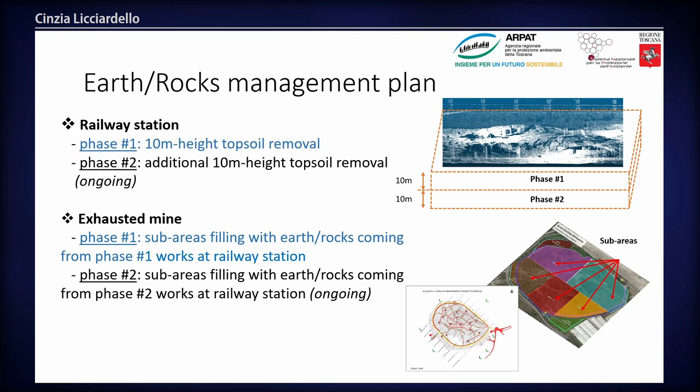We see the two phases of work at site one, at the railway station. In phase one, a 10 meters slab of earth and rocks has to be excavated, and after phase one in site one, this volume would have been disposed on the five subareas of site two.